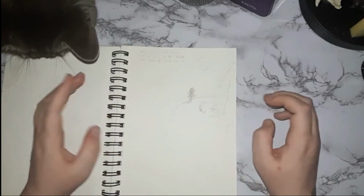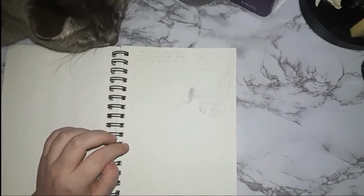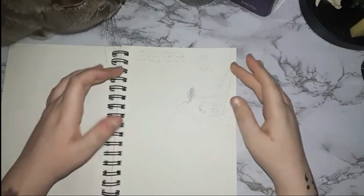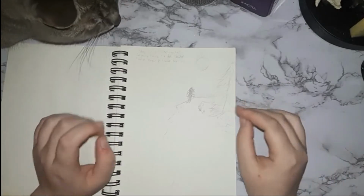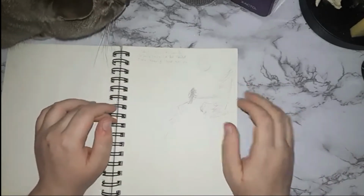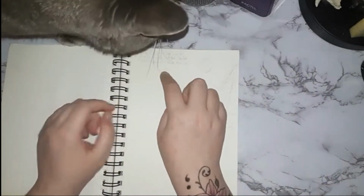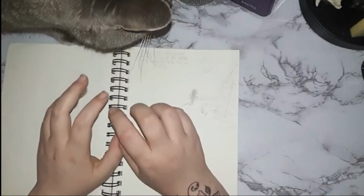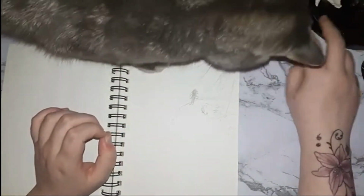This is a sketch that was going to turn into... I wanted to make a base idea and then take it onto my PC and do an animation based on it. It wouldn't be anything serious, but I was reading a poem to go along with it. And poetry isn't my strong suit.